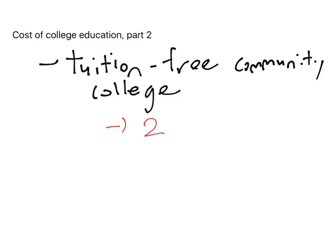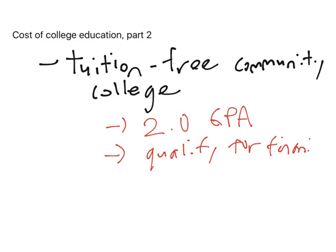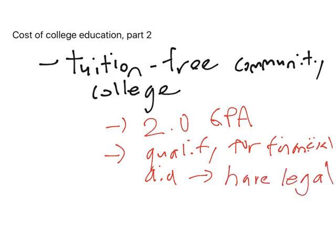If you have at least a 2.0 GPA, you qualify for financial aid in college. In other words, mostly if you have your legal documents, if you're not undocumented. And you do well enough on your placement exams, so you don't have to take too many remedial classes.